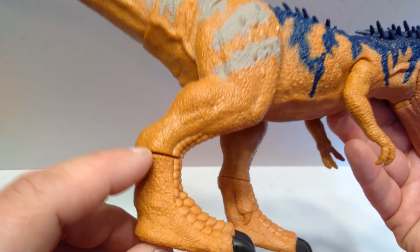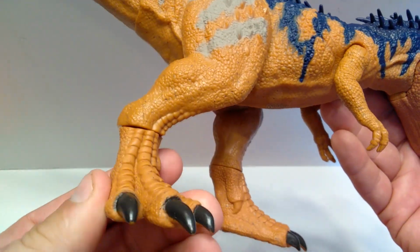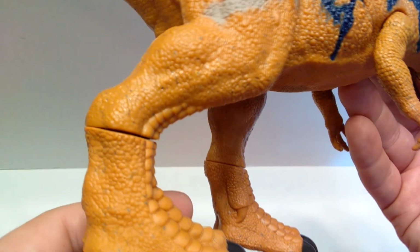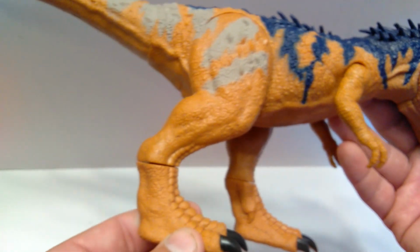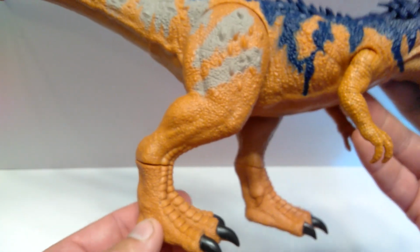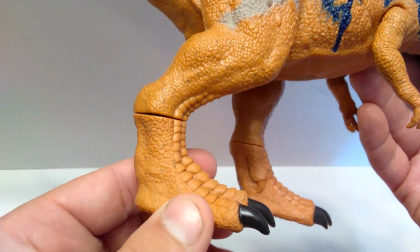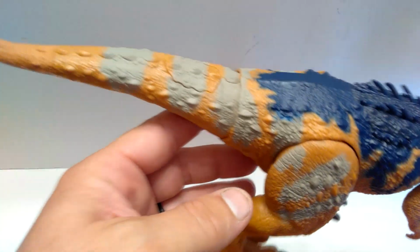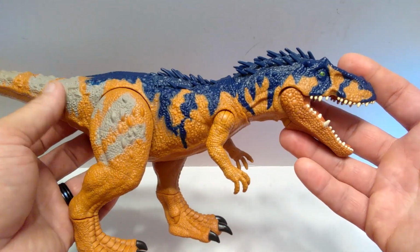I am shocked, however, to see that there's kind of a seam here. I mean, you can always see the seam here because there's articulation in the ankles, but there's actually a little gap right here, which is really weird. You don't normally see that on the Mattel figures, or at least I haven't really noticed it, which does definitely have me concerned about how this figure will hold up over time, because I feel like that could become a problem with it being sort of loose right there. But other than that, again, really, really nice sculpt work, beautiful paint application, and just an overall really cool Siats Meekerorum figure.